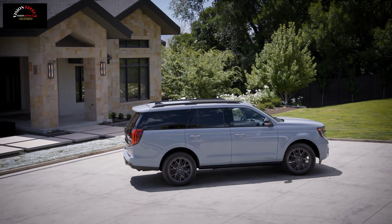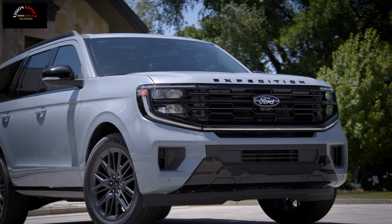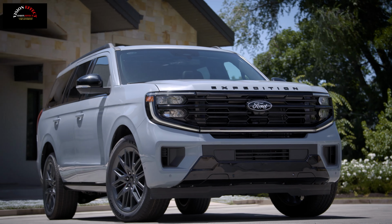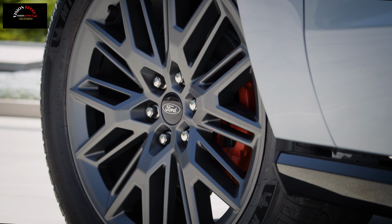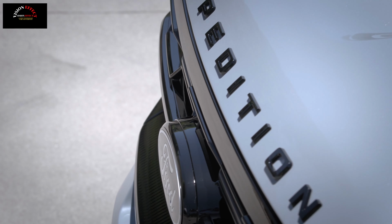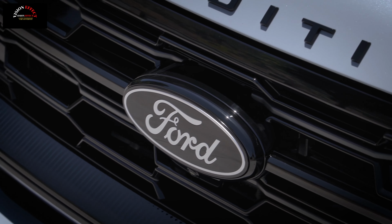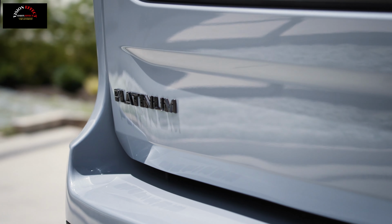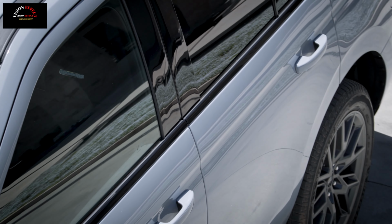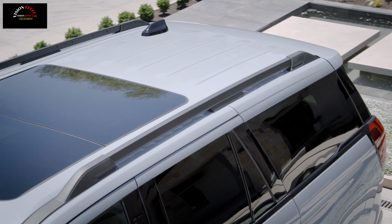Tremor joins the Expedition family with 33-inch General Grabber all-terrain tires and 10.6 inches of ground clearance. Aside from having the upgraded engine we mentioned earlier, it gets underbody protection for the fuel tank, transfer case, and front axle. Ford throws Raptor-inspired running boards and front skid plate, plus a rock crawl mode. The suspension has also been retuned for off-road duty and there's an electronic locking rear differential. Oh, you'll notice a bunch of orange accents shared with other Tremor spec Fords.